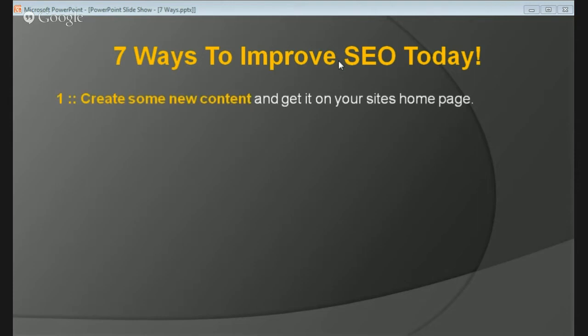Number 1, create some new content and get it on your site's homepage. I can't tell you how many sites I see that have copyright 2007, 2008, 2011. Basically, the site and the content hasn't changed for years. And as far as Google is concerned, this is a bad thing. Google basically just responds to what's going on in the general world of search and in the marketplace online. And people love fresh content.